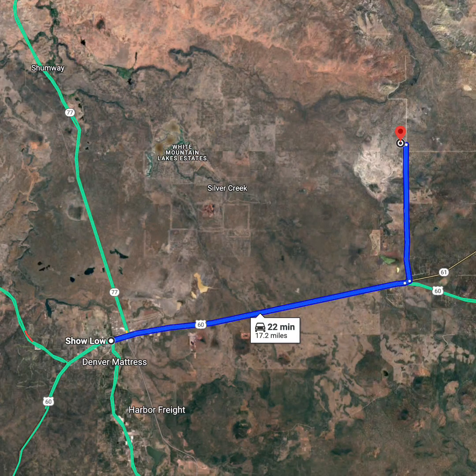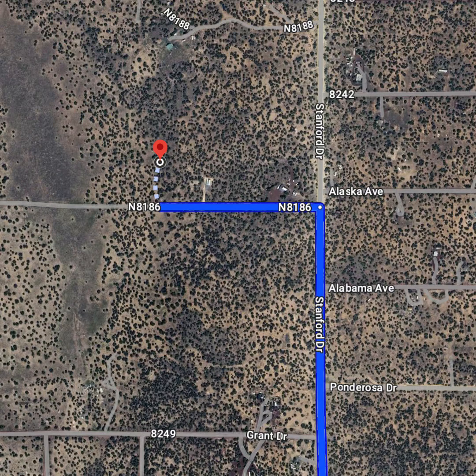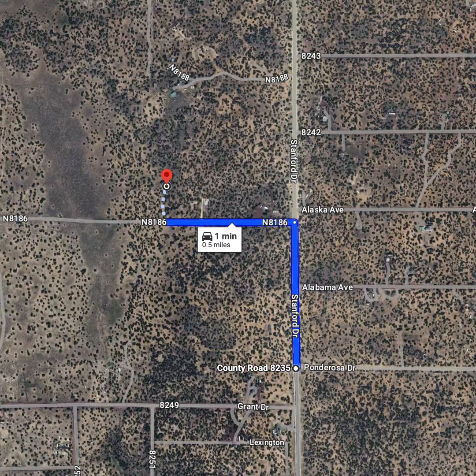So this property is only 22 minutes from Show Low. It's paved roads all the way to the property except for the last half mile. Here's a picture of the property on the red dot and then the road going to it. So just take a left off of the main road. That will take you to the property.